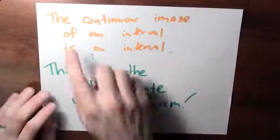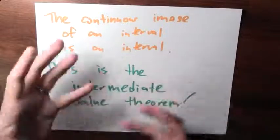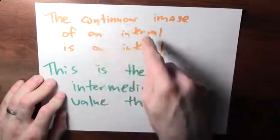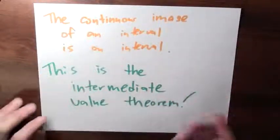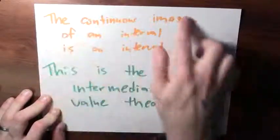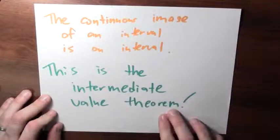This way of talking is also useful for something like the intermediate value theorem. So yeah, you could say it's true that the continuous image of an interval is an interval. So if you take an interval and you pick your favorite continuous function, f of that interval is just some other interval. That's the same as saying that all the values in between are achieved, and that's really what the intermediate value theorem is getting at. This is just a very succinct way of stating the intermediate value theorem.